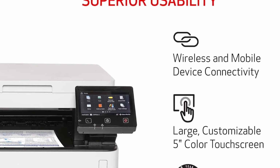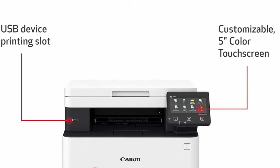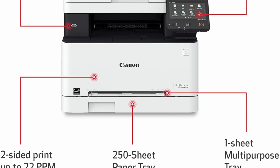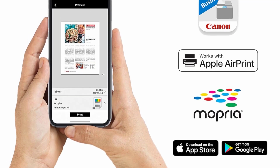As for the drum, this model uses cartridges with a built-in drum, meaning you don't have to replace the drum separately. Unfortunately, like most laser printers, the MF656CDW isn't ideal for photo printing as printed pictures look dull and lack detail. Its printing speed is decent.